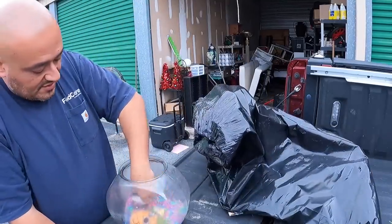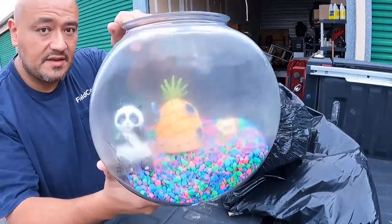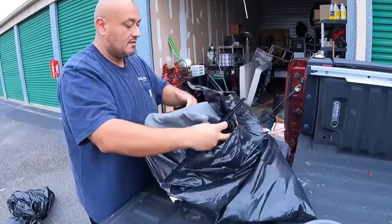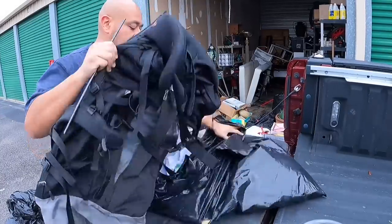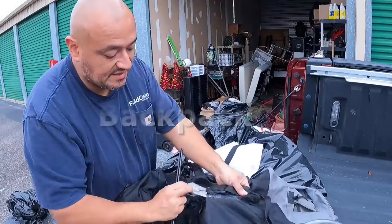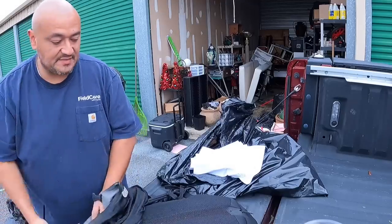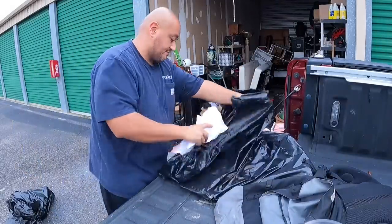All right, so we got a little fish tank. SpongeBob theme. See that there? Keep that aside. Look at this. Hiking jacket? Yeah. So we got a North Face hiking jacket that's got a big old rip and a hole in it. So that's gonna remain trashed. People that buy these things, I mean, you pack these things up full of stuff. Can't afford to have a big rip in it like that.